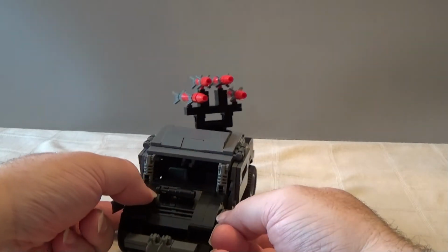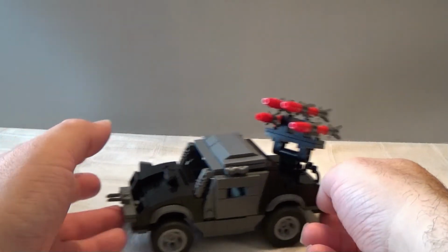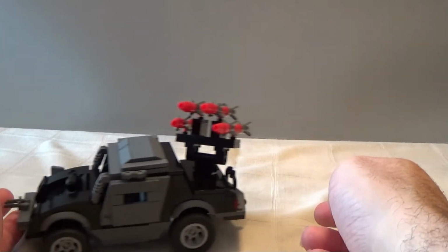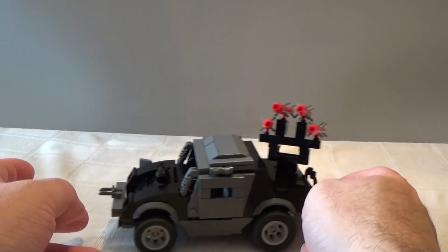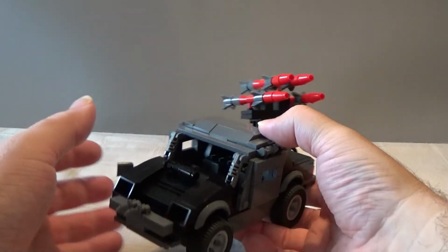But at any rate, the vehicle is sturdily constructed. This one's not perfect because I didn't get a lot of the undercarriage pieces, but it is holding together pretty good. And on a future order, I will try to get some more of the pieces to ensure that it stays together for rough play.